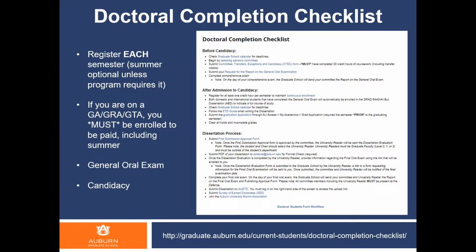All graduate students must maintain continuous enrollment in 2 out of 3 semesters in an academic year. Enrollment in the summer semester is optional, except in certain circumstances, such as when you have a program requirement, you are an international student in your first semester, or you have a graduate assistantship, GA, GRA, GTA, where you are working and getting paid in the summer. In order to get paid, you must be enrolled.